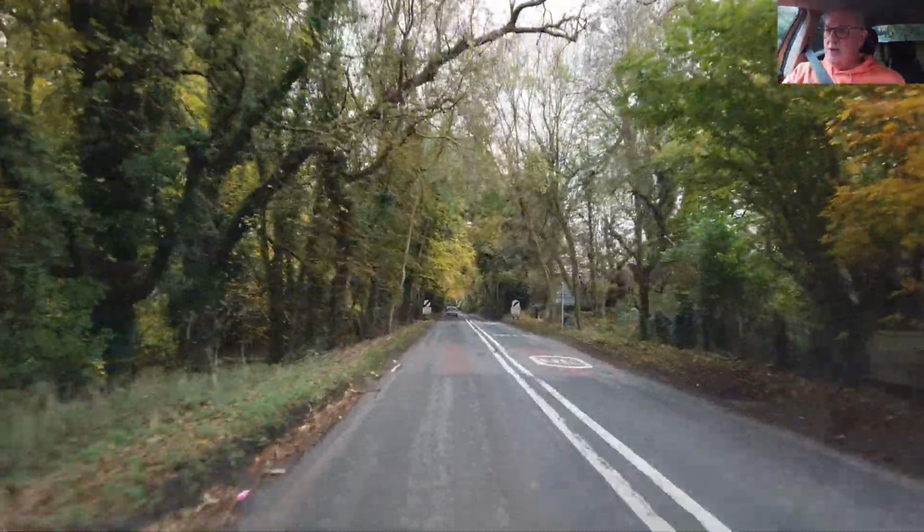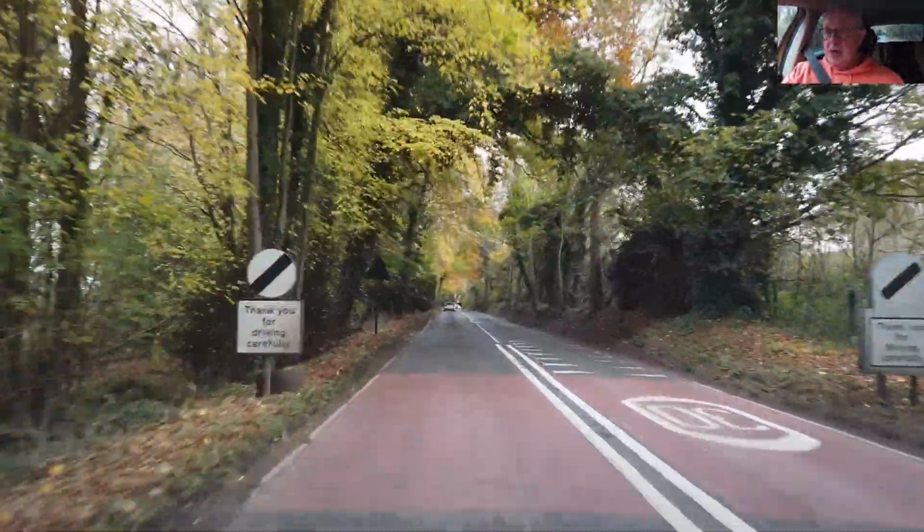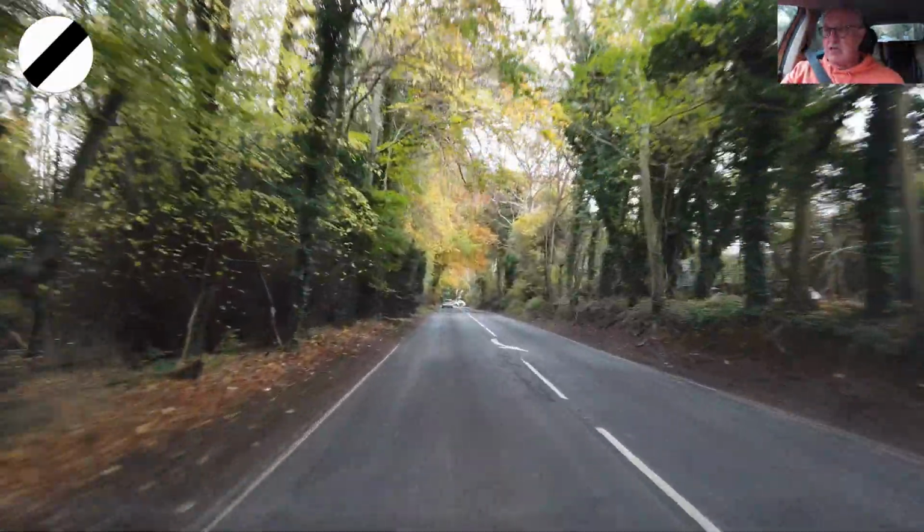I think this weekend has got to be my autumn photography weekend, looking at all these colours.